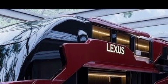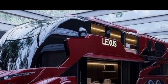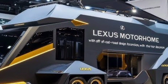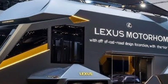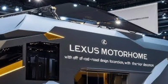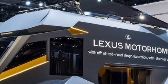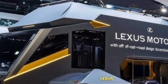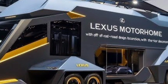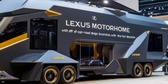Around back, a full LED taillight bar stretches across the width of the motorhome. Integrated cameras and sensors make maneuvering this large machine a breeze, thanks to a full 360-degree view system and Lexus's advanced driver assist features. Roof-mounted solar panels and retractable side awnings give you the freedom to set up camp in style while staying energy efficient. There's even a built-in exterior entertainment setup, complete with weather-sealed speakers and a 55-inch outdoor display.